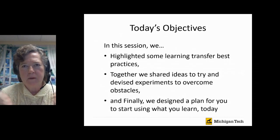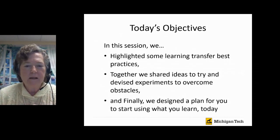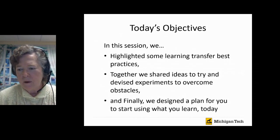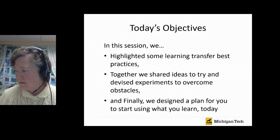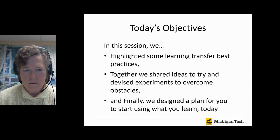We also shared ideas, some experiments that we might try, and designed plans for ourselves to start using what we've learned today. So at this point, I have a few minutes where I can take some questions, or at least attempt to. Let's see, my slide's not advancing. Okay, so it seems I have lost my slides, but at this point, I want to know what questions or concerns you might have, what about this might be difficult for you to do, or what about this just doesn't work for you. So let's see, wow, lots coming in.